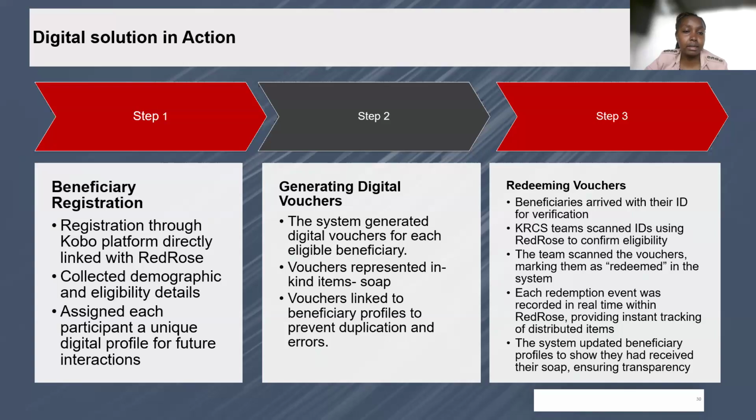So again, this was fed into that platform. And after that information is fed into the platform, the system generates a digital voucher for each eligible participant. And these vouchers, in this case, will only represent the soap, because that is what we were giving at different times. And the vouchers are linked to the profile of the person. So at the end of the day, we know that this participant will receive X amount of soap throughout the study period.